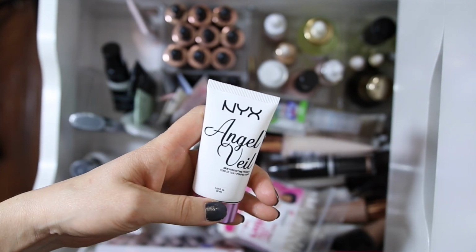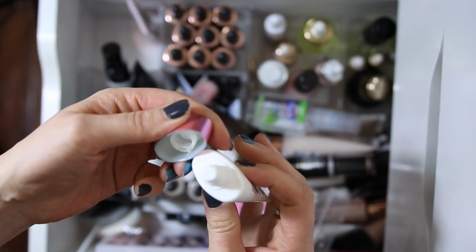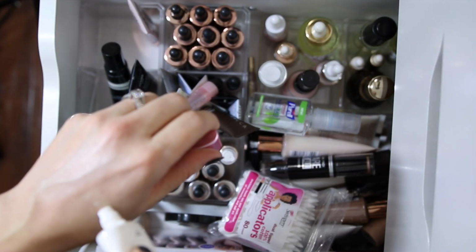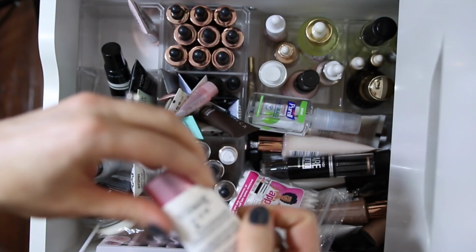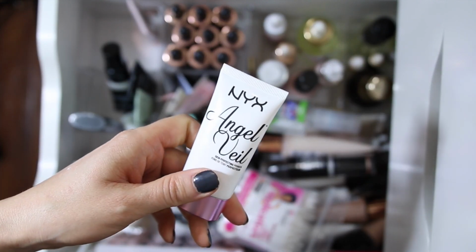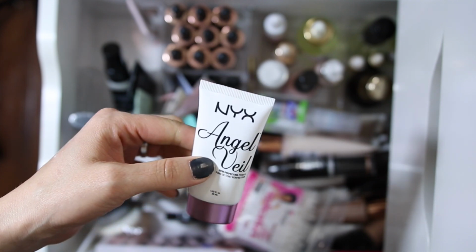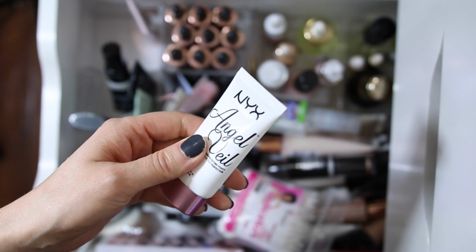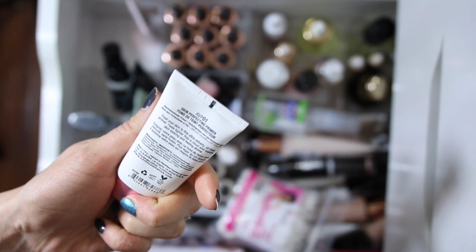This is the NYX Angel Veil Skin Perfecting Primer. I used to love this, but I haven't used it in years. And I just feel like mine is so old. Yeah, it's even clogged. You know what? I'm just gonna get rid of that. I would consider repurchasing it though, because I used to love this so much. It just gives a nice finish to the skin before foundation application. But this one's gotta go because it's old, like super, super old.